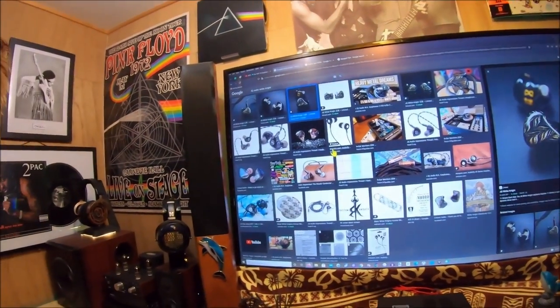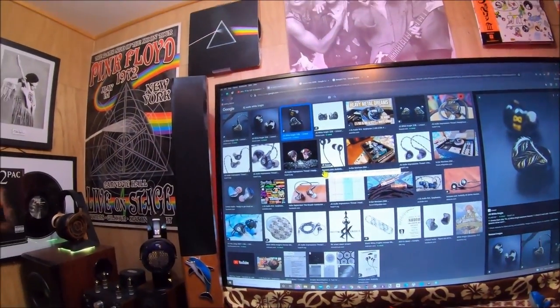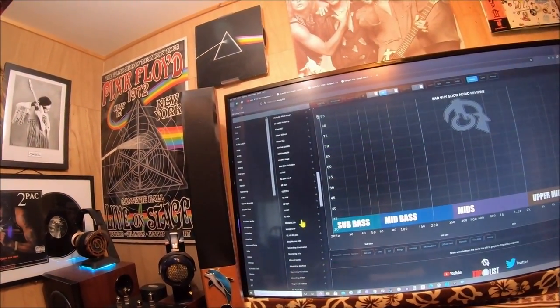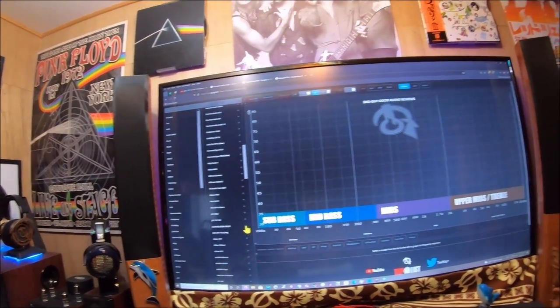$1,800. So you're getting 11 drivers, quad E-stat, six balanced armatures going across the mids, and you're getting a tuning that looks like, let's take this out, JQ White Knight.